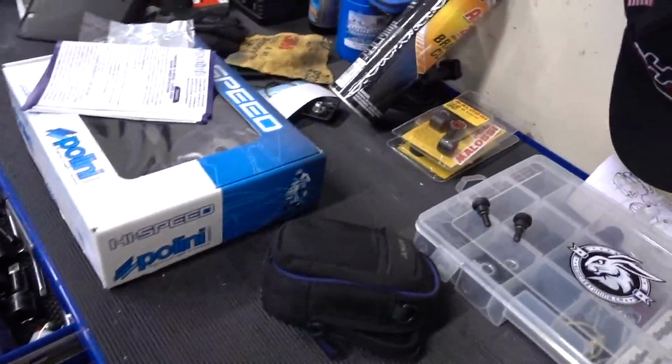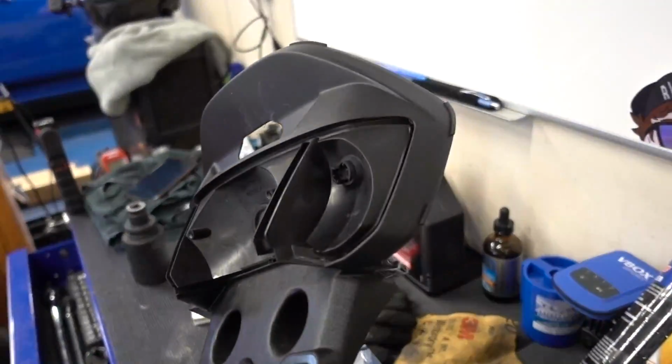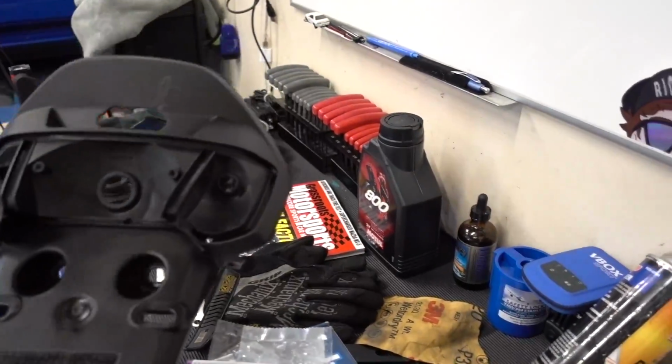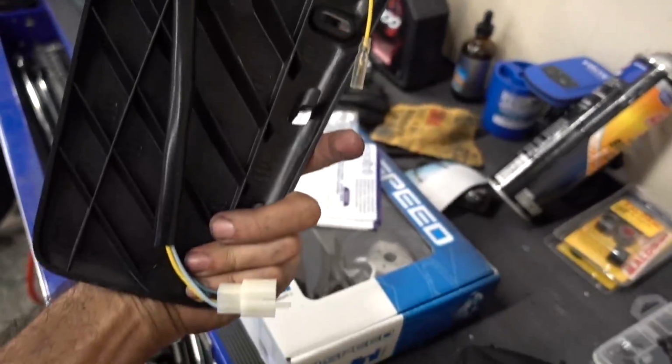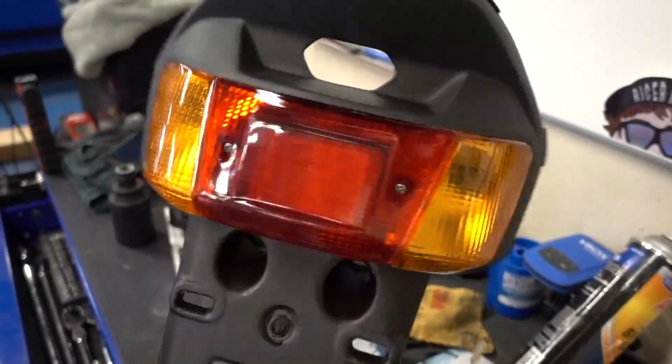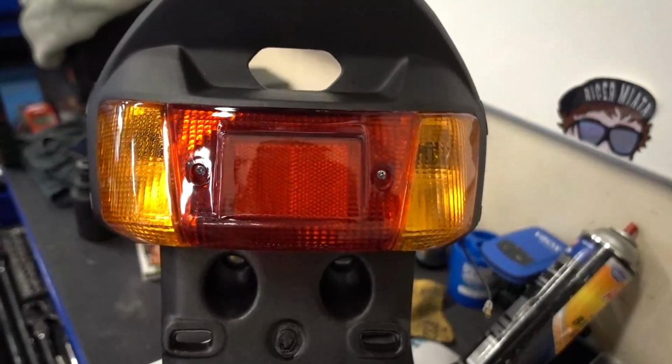The final piece of this puzzle is the back lens. Like I said, this factory piece is just a fake. It's got nothing to it. So the new piece that goes onto it has the actual lenses on it, and wiring. So I'm gonna put this on and I'll actually have the tail lights and the brake light in the factory location as they were designed.